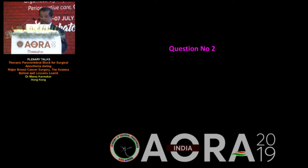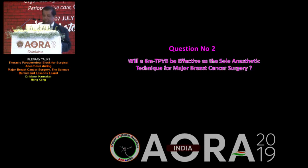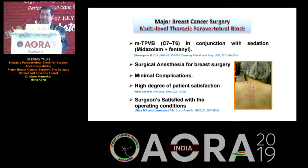So the question to you, like many of you in this audience who will probably use it for major breast cancer surgery, use it as a multiple injection technique. Do you think a 6M or a multiple injection technique would produce surgical anesthesia? Maybe. Let's look at the data. This is interesting data from Duke in the United States, when Dr. Roy Greengrass and the team showed that multiple injections produce surgical anesthesia with minimal complication and a high degree of patient satisfaction. Even the surgeons are very happy.